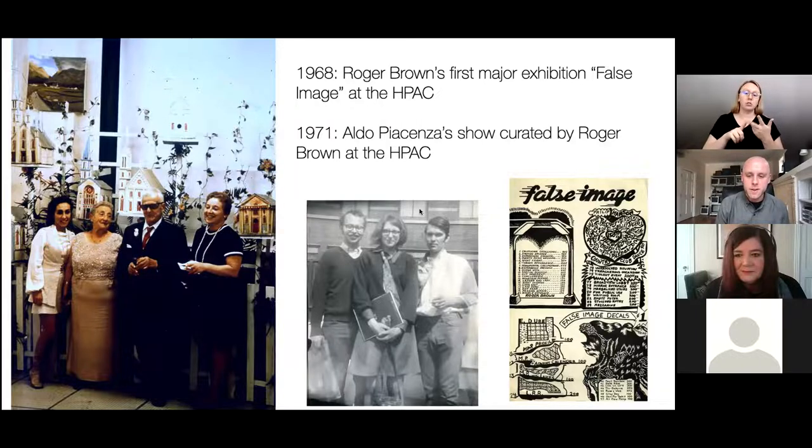Bill Traylor, William Dawson, and Aldo Piacenza, none of these artists were formally trained and none of them were represented by major galleries when Roger first started collecting their work. So the support that they got from Roger was really important and some of them now are incredibly well known. For example, Joseph Joachim has a major exhibition on view at the Art Institute of Chicago. If any of you can see it, I highly recommend it. And that show will actually travel to MoMA in New York and also the Menil Collection in Houston.